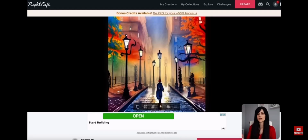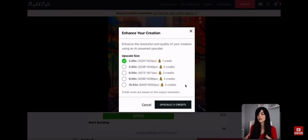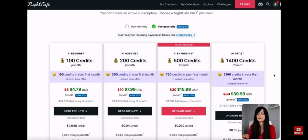When you're ready to download an image that you want, you will have to upscale the image. You'll click on this button right here, which is called Enhance. And depending on the quality that you want for the image, it costs different amounts of credits. So you can upscale for free up to a certain point, but you will need to pay for more credits at some stage if you want to generate more high quality images. You can check out their subscription page, which breaks down how many credits you get per month and how much each one of them costs, and that depends on how many images you want to generate and upscale per month.